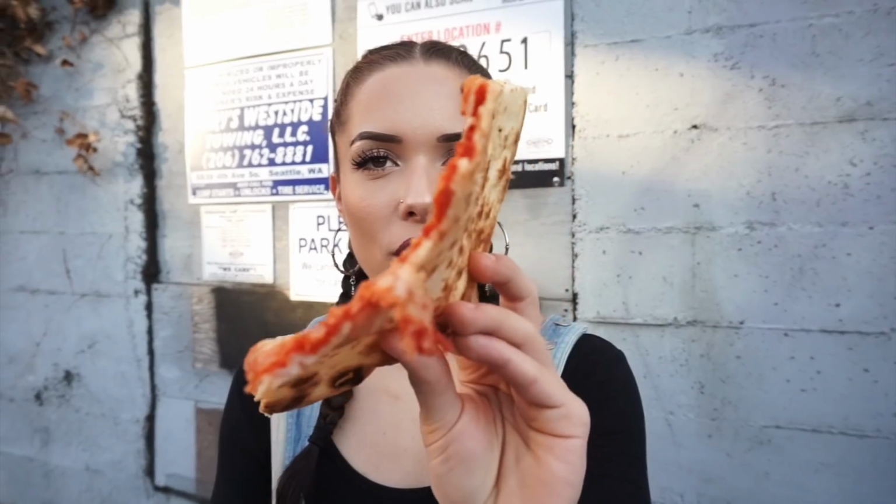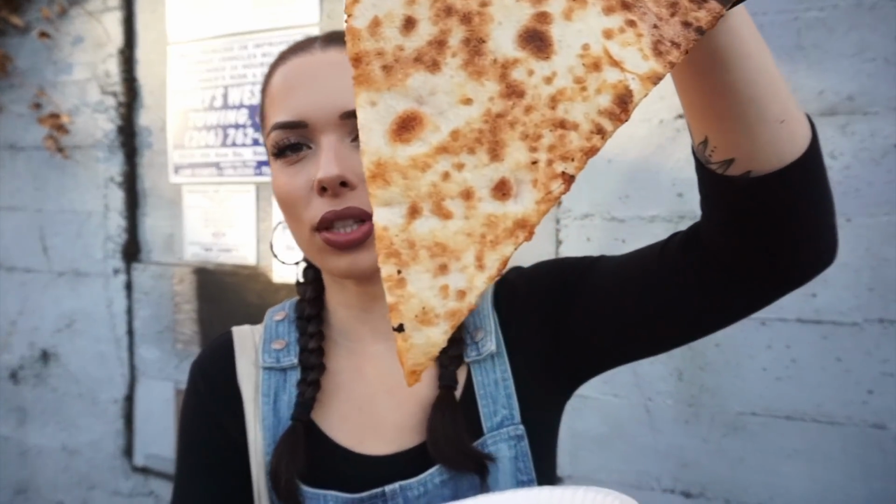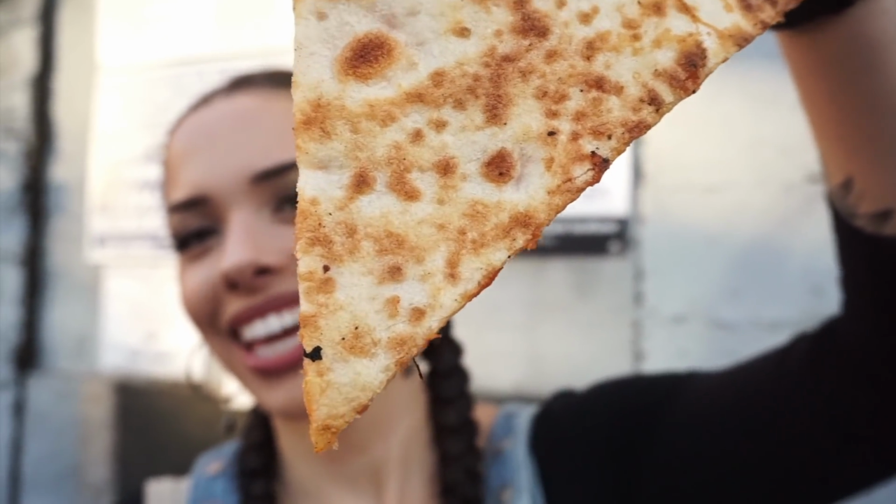It's super thin. So they advertise it as New York style. I don't know if you guys can see how thin that is, but it's not crispy like I would want it to be. It almost feels like it's kind of undercooked. If you can see the end of this slice right here, it's not super cooked. It curls up because it's not really cooked. So it's decent, but I'm kind of surprised that it's the number one spot in Seattle, but I guess I'll try their other slice and see if I like it.